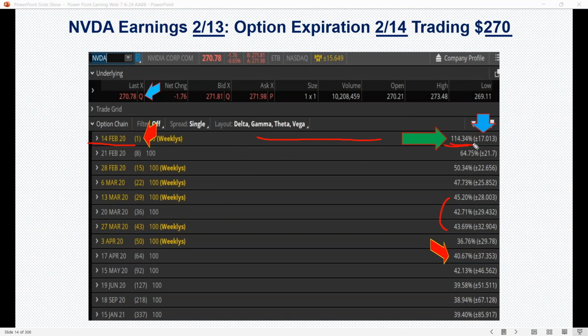So the market's saying, theoretically, it could go up $17 or it could go down $17 the next day. And that would just be a one standard deviation move. But as we see in earnings, a lot of times we can have greater moves than one standard deviation. It could be two or sometimes even greater than that. So the normal move would be up 17 or down 17 one day later. All right, so that would be the normal implied move.